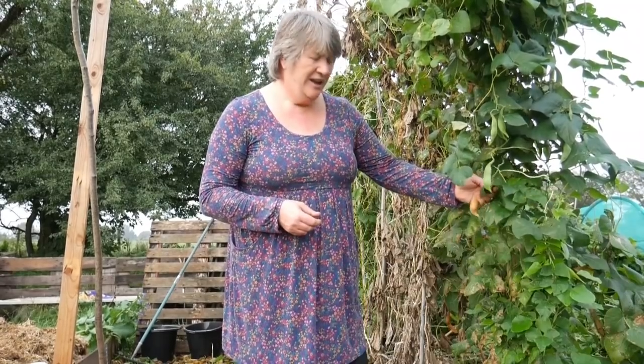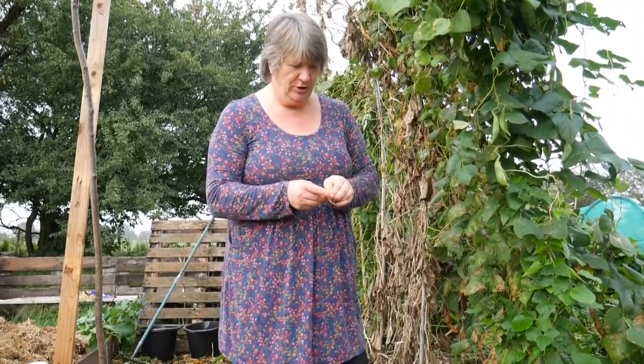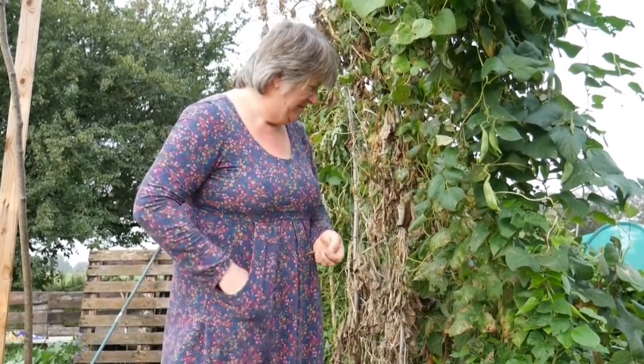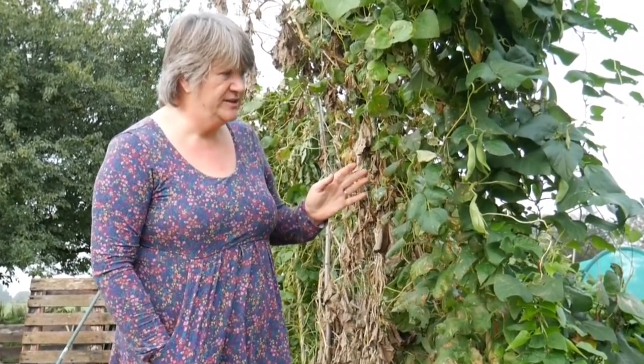And the Greek gigantic beans, I'm about halfway through harvesting these. I'm only taking in a few at a time so that I can actually get them out of their pods and stored away. These are the very big, white beans. We do love these. I'm about halfway through those, so I would guess I've got about another 15 pounds of the actual beans, not with their pods, but that's just a guess.